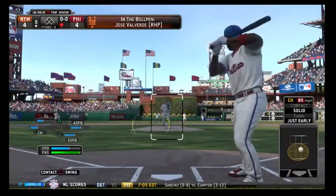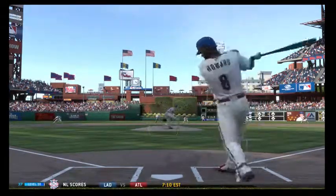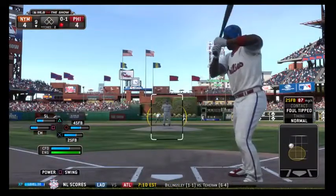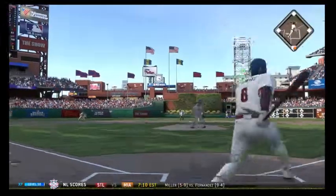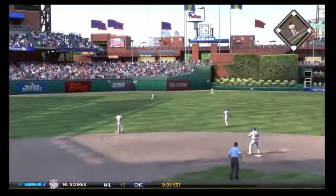Ryan Howard will dig in. He doubled home a run last time around. And this is fouled back and out of play. And this is lined right back up the middle. And Howard's going to have himself a base hit.